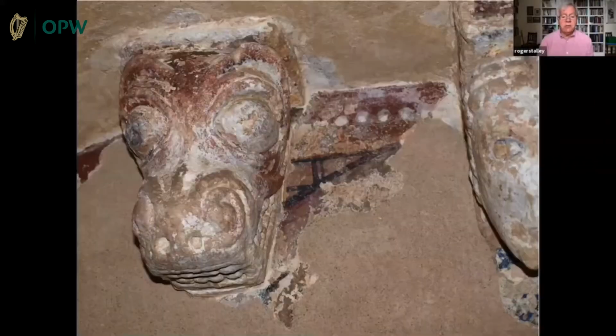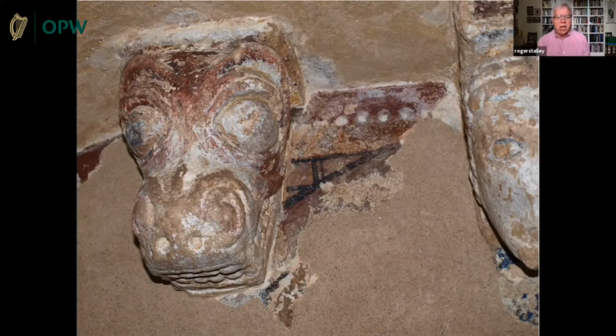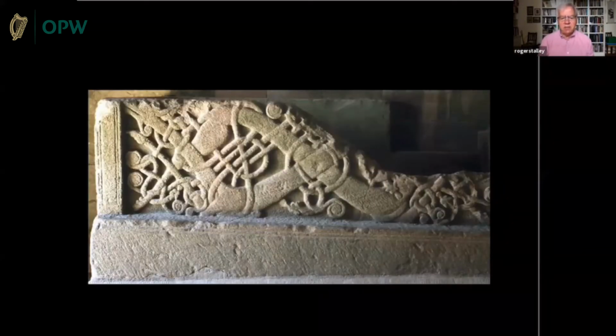Now, the paintings are not the only great thing about Cormac's Chapel. Of course, there are wonderful carvings, but people don't always realise that the carvings, these strange heads you see in so many medieval buildings, particularly inside, they too were painted. And here is one example from Cormac's Chapel at Cashel, a wonderful beast head, as you can see. And they've even painted just to the side of it, on the actual walls, a little bit of false masonry jointing.